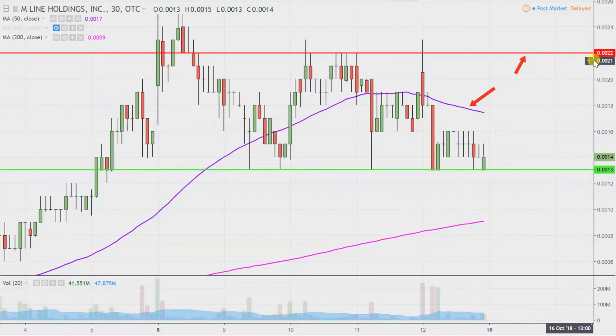But again, 002, yeah, that's definitely the top of this range and channel that's been forming. But before you start talking about that, bulls first have to get back up above that purple line there. So these will be the key levels to watch going into next week. We'll see how it all plays out.